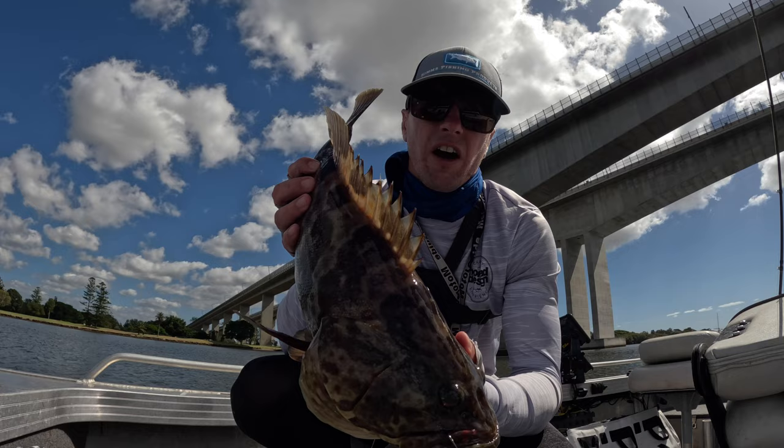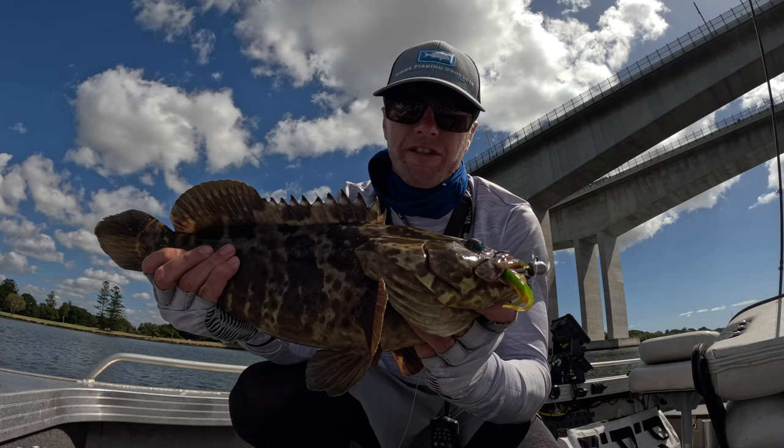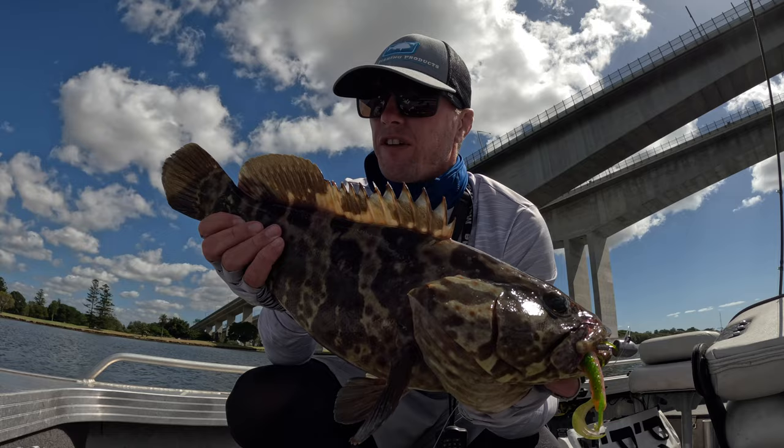I know these things cop a lot of flak, but I really like eating these things when I'm chasing a feed of fish. They've got really nice thick fillets that come off this guy, and they've got very flaky white firm meat. They're absolutely delicious to eat. So if ever you're chasing a feed of fish and you get one of these, if it's legal, go for it. They're very nice.